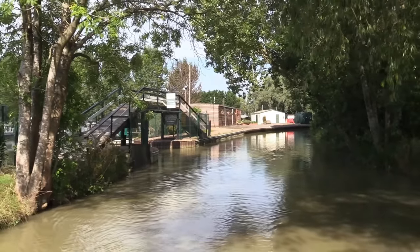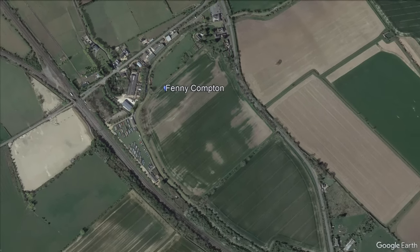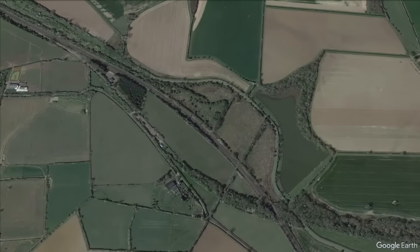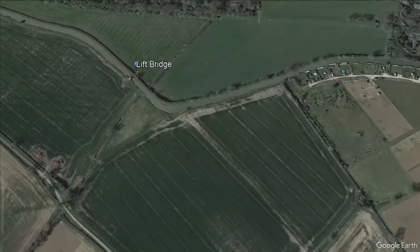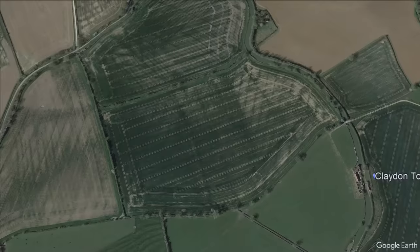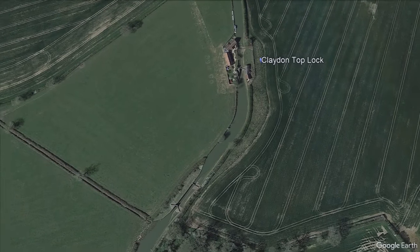Just 5.5 miles today to the little canal side village of Cropredy. Along the way is a lift bridge, the first of many to come along the canal to Oxford. Also along the way, I will be travelling through 8 or 9 locks, depending on where I choose to moor up. The best part of that is they're all downhill.